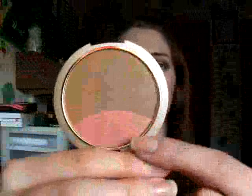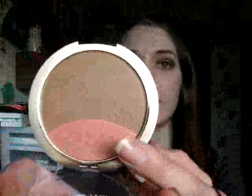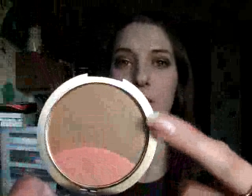Then I have this Milani Sunset Duo Blush and Bronzer. The one thing that I don't like about this is that the blush is so much smaller than the bronzer, because I actually really like this blush. As I said in my haul video, I think it's at least moderately comparable to the NARS Laguna bronzer and Orgasm blush combination that everybody always raves about. And this blush, let me see if I can wipe my fingers off and show you, because it's a really pretty blush.